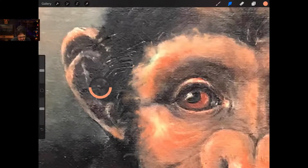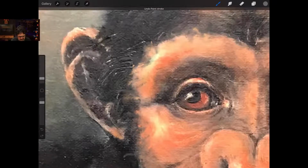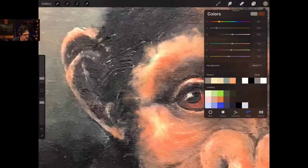Then the color. So let's just go up a notch so we can review this in a minute. Okay, so that's a little bit dark. So let's go over here and grab a lighter. And that's too dark for that spot. So let's go lighter. Now that feels like that would almost be the perfect transition right there, right? What I'm going to do is I'm going to knock even just a little more chroma out of that.